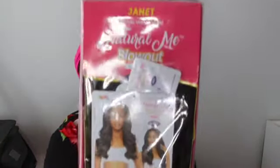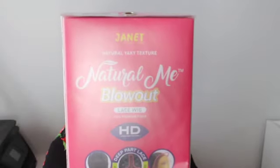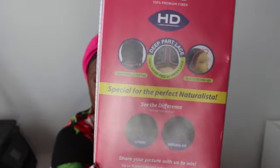This is another quick wig review on the Janet Collection, the Natural Me Blowout. You guys, this HD synthetic wig is the bomb. So let's get into this look.